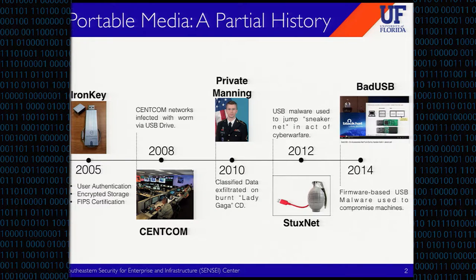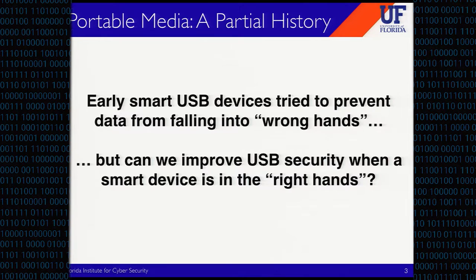And then most recently in 2014, we've begun to see demonstrations of USB malware at the firmware layer, which is effectively invisible to anything that the host could be doing. So something that all four of these incidents have in common is that smart devices like Iron Keys wouldn't be able to do anything to prevent them. That's because in the past, devices like Iron Key have been focused entirely on preventing the loss or theft of data when a device falls into the wrong hands.